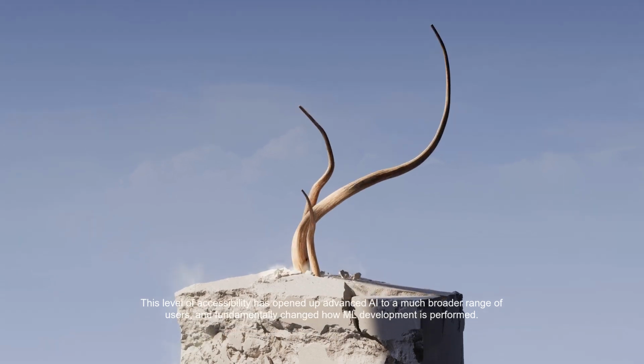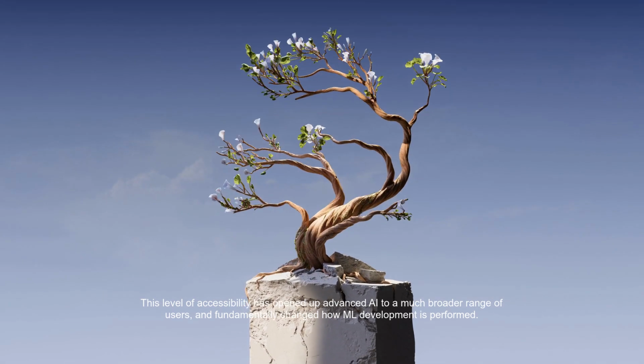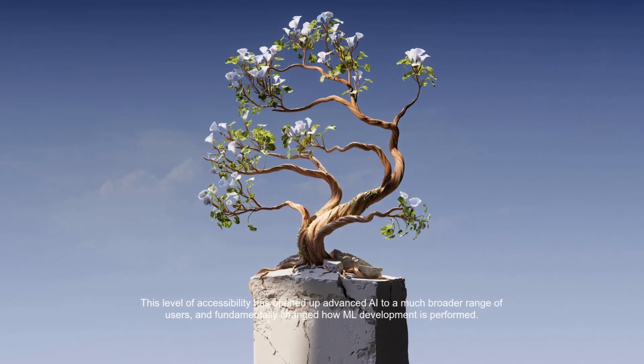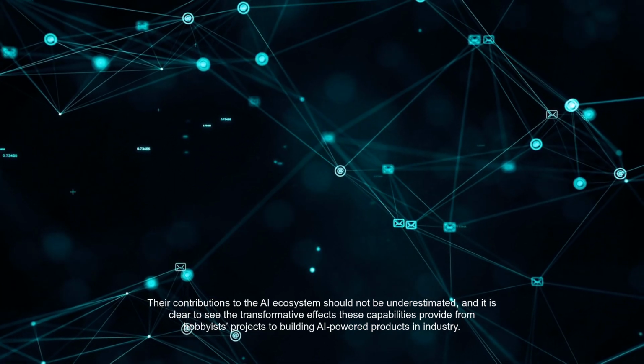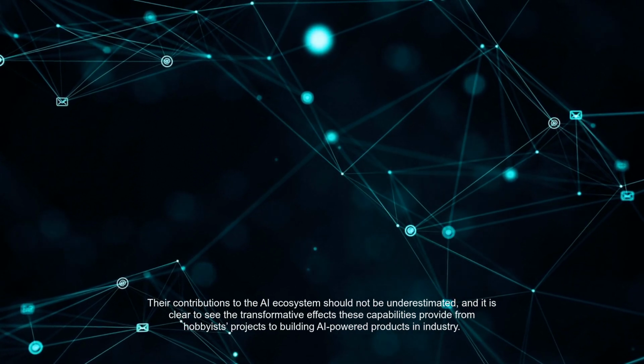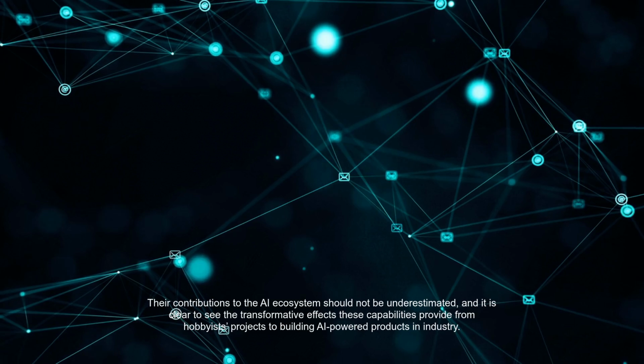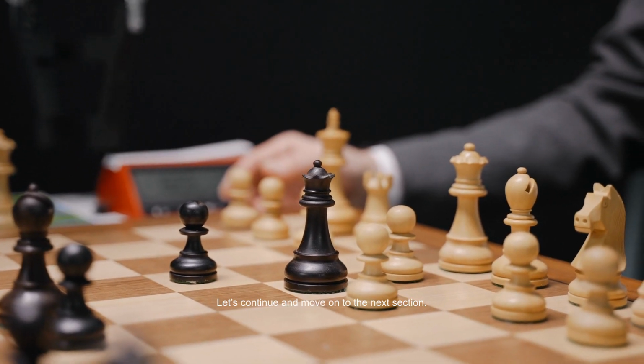This level of accessibility has opened up advanced AI to a much broader range of users and fundamentally changed how ML development is performed. Their contributions to the AI ecosystem should not be underestimated, and it is clear to see the transformative effects these capabilities provide, from hobbyist projects to building AI-powered products in industry. Let's continue and move on to the next section.